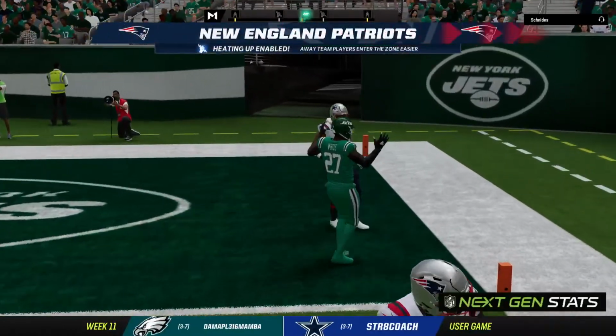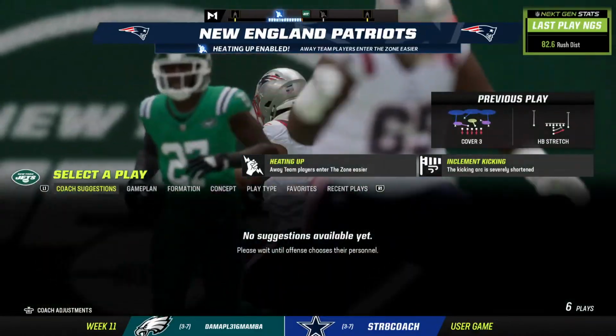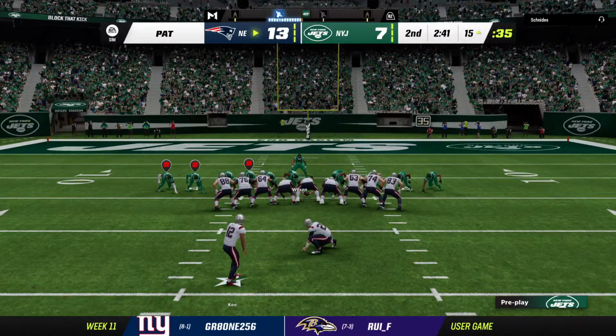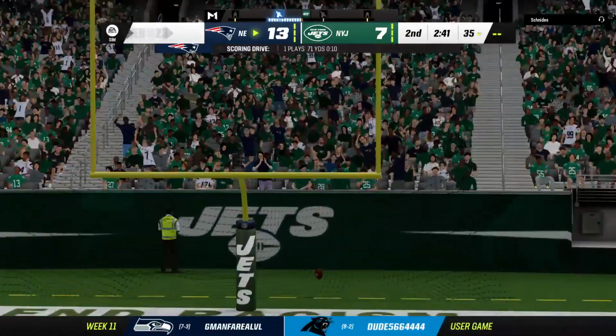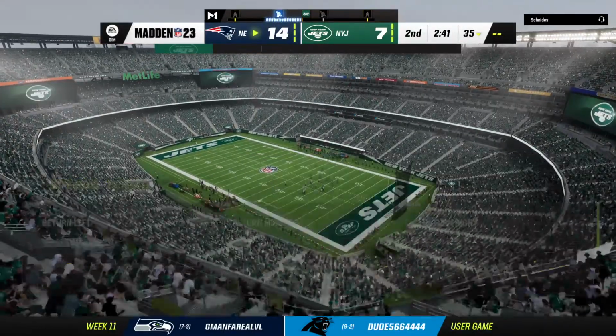All the way in. Touchdown, New England. Ty Chandler with his 9th rushing touchdown on the year. And the Patriots have moved out in front. Koo able to connect on the extra point, and that makes the score 14-7.